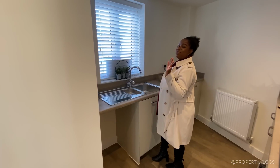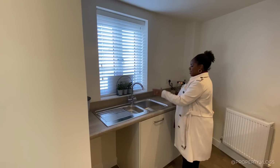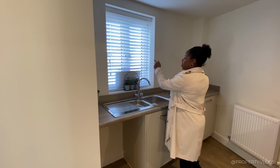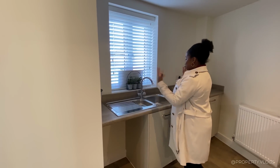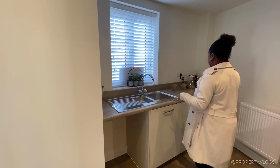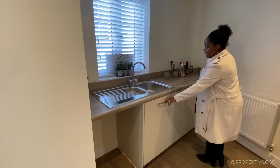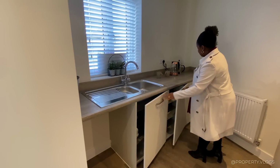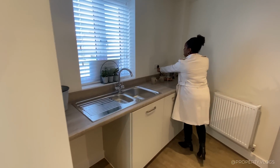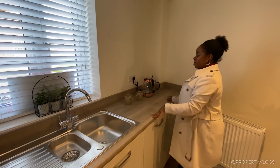And guys, you know how much I love the fact that when developers put windows in front of the kitchen sink. I absolutely hate doing the washing up. And if you do, you know how important this is. And it's just such a nice way to keep an eye on what's going on outside and make the chore go faster. Love the laminate worktop and the pairing of that with the cream cabinets. You've got ample storage space underneath as well, and everything's on soft closers. And I've just noticed some of the sockets actually come with USB charge points with the modern USB-C point as well, which is a bonus.